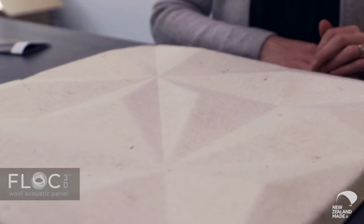Everything's got an acoustic quality, and what we measure is the amount of sound that is reflected back into a space when sound hits something. 65% of the sound energy that hits the surface isn't reflected back into the space.